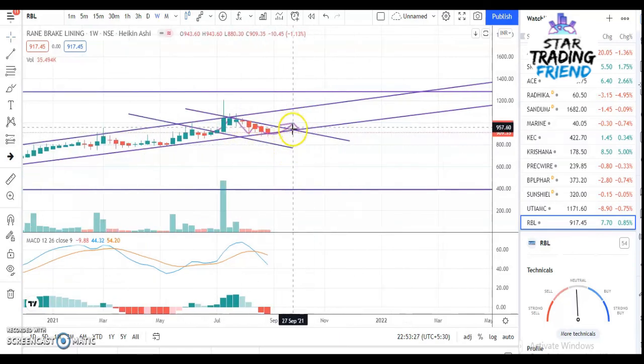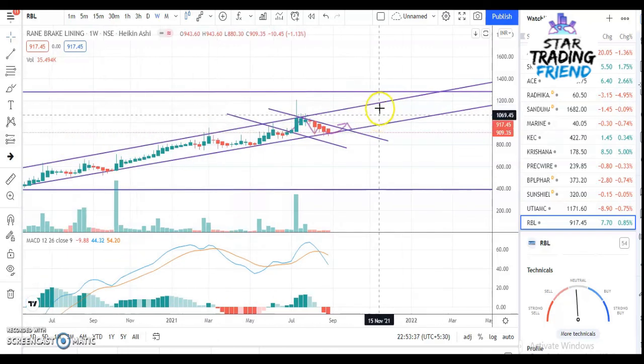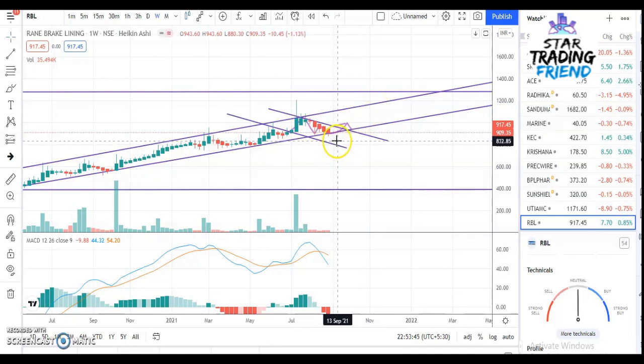Okay, so what will be the price to enter? Once it gives a breakout, a nice candle forms outside, and there will be a retest, and after the retest, if you enter, around 940 rupees will be your entry price. Your target will be around 1172 rupees, and your stop loss will be around 802. Okay, so I've given out the price information, please note it down and use it when the breakout happens.